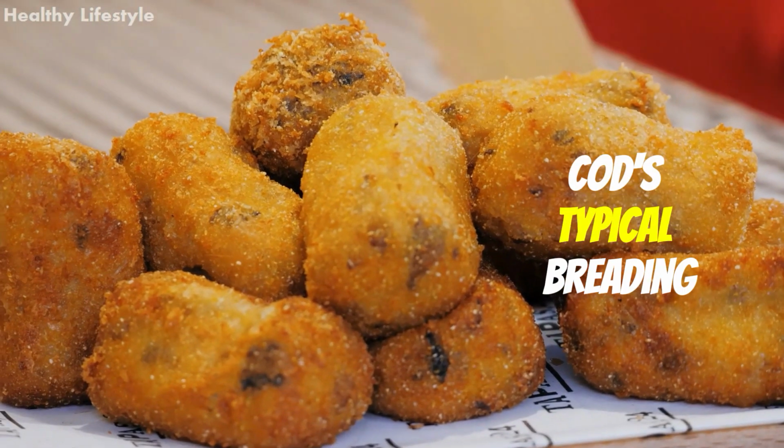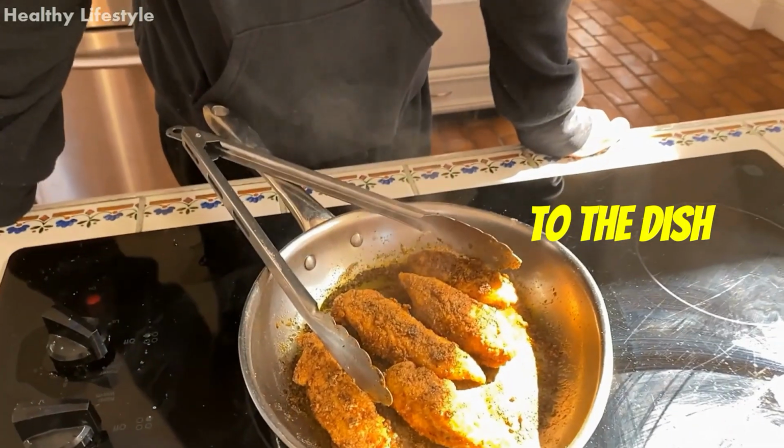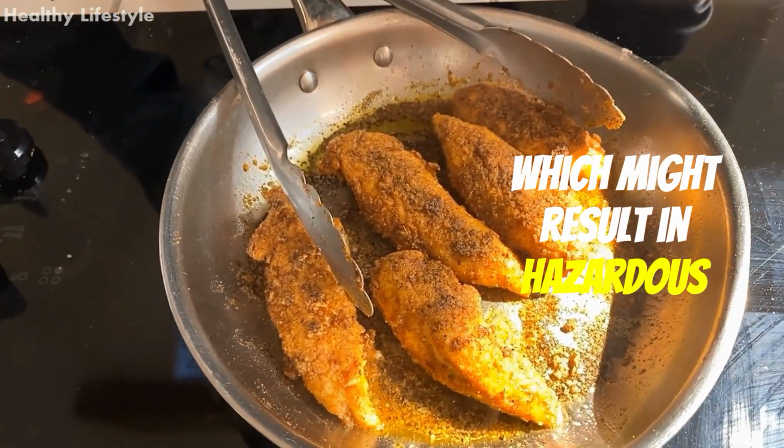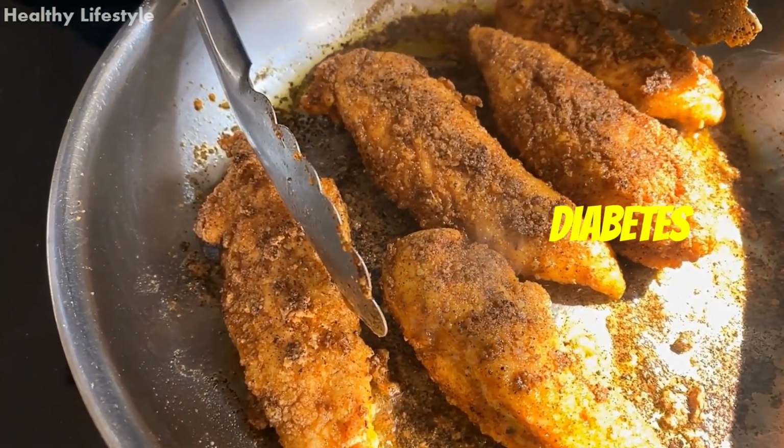Furthermore, fried cod's typical breading contributes a substantial quantity of refined carbs to the dish. The body swiftly turns these carbs into sugar, which might result in hazardous blood sugar rises for people who are already having trouble controlling their diabetes.